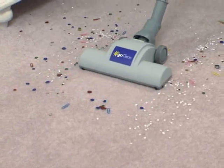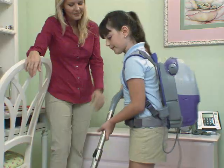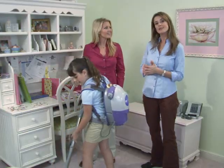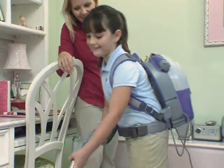Cool. Wow, look at it get all those paper scraps, punch holes, and paper clips. Well, you see backpacks everywhere. Most of our kids wear backpacks. Leaf blowers use backpacks. Why not use the concept for a vacuum? Look at her go.